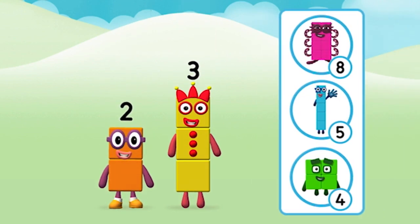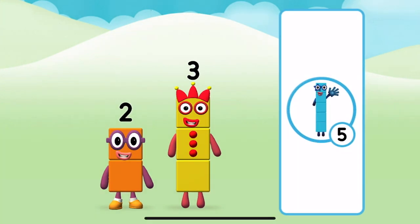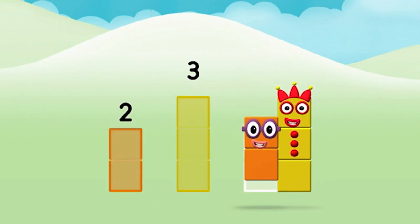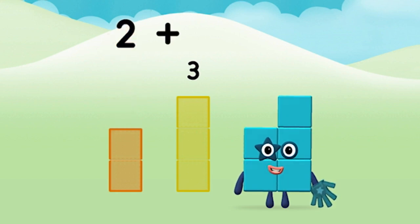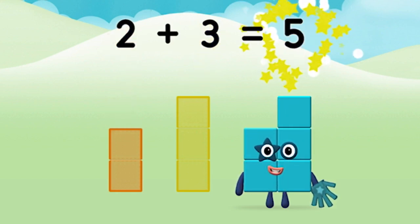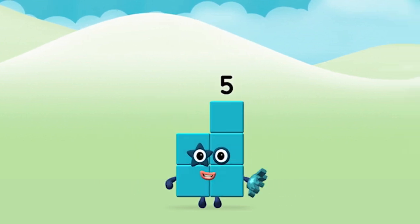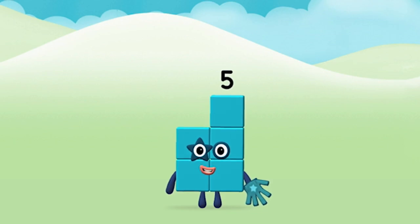What number block will you make when you add these two number blocks together? That's the correct answer! Now can you add the number blocks together? 2 plus 3 equals 5. Marvellous! You made number block 5.